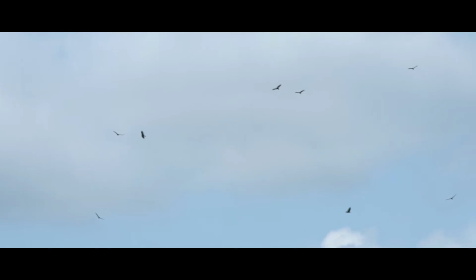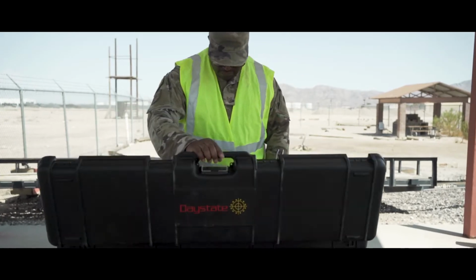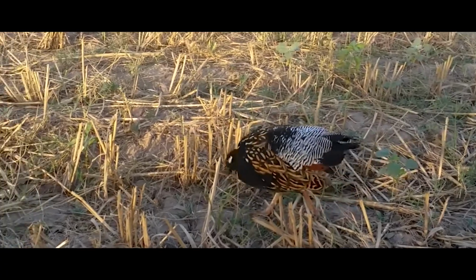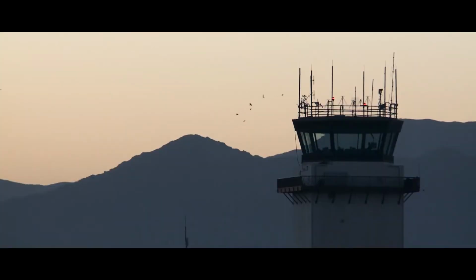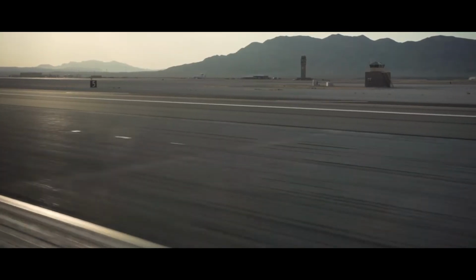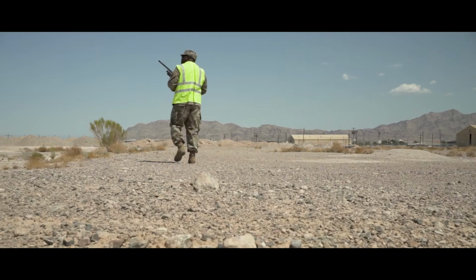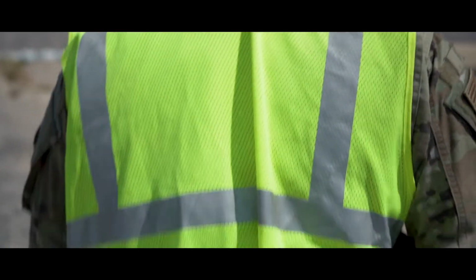The BASH program stands for Bird Airstrike Hazard, and we support them as far as dealing with any type of bird pest that may be around base. Too much vegetation will cause birds to actually come to the flight line, and that's one thing we don't want. We want to keep the birds away from having an incident with one of the aircraft.